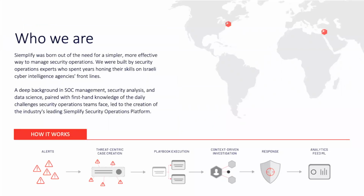At Siemplify, we like to say that we were born within the SOC world. All of our founders share a background in cyber defense. They were running cyber operation centers for the Israeli Defense Force before being contracted to build out cyber ranges around the world. And these experiences have really given us a unique perspective of the challenges facing the SOC and have embedded the security know-how into the solution that we deliver.